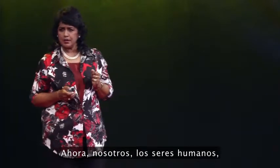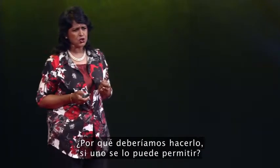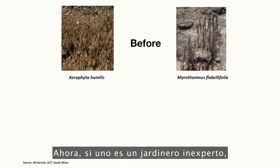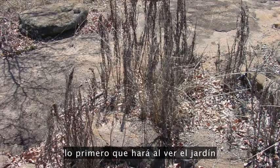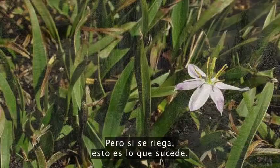Now, us human beings, we're always on the lookout for the elixir of youth. We don't want to get old. Rightly so, why should we? Especially if we can afford it. And this gives you an indication of what the plant looks like before. Now, if you are an inexperienced gardener, the first thing you'll do when you visit the garden is to uproot this plant, because it's dead. But if you water it, this is what you get.